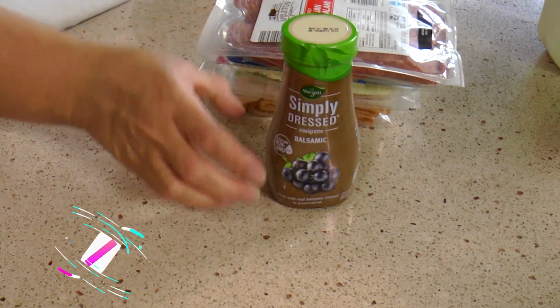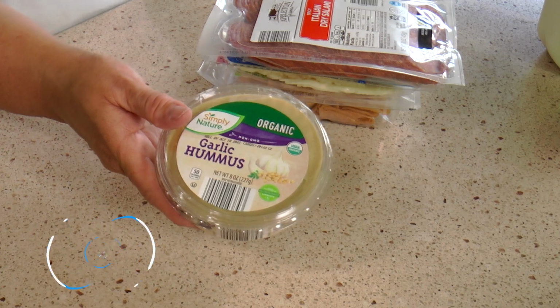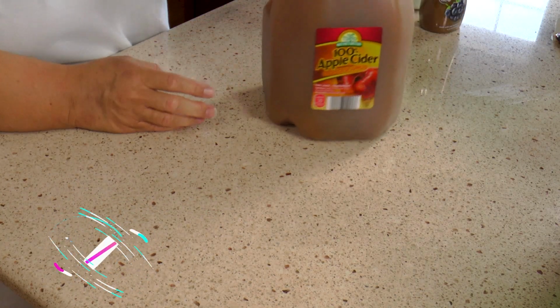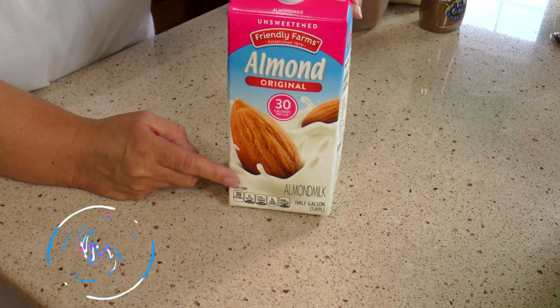I got some balsamic vinegar dressing. And I got some garlic hummus. Eric got himself a gallon of skim milk. Because I can't have milk, I got myself a gallon of apple cider. So then I got a half gallon of almond milk.